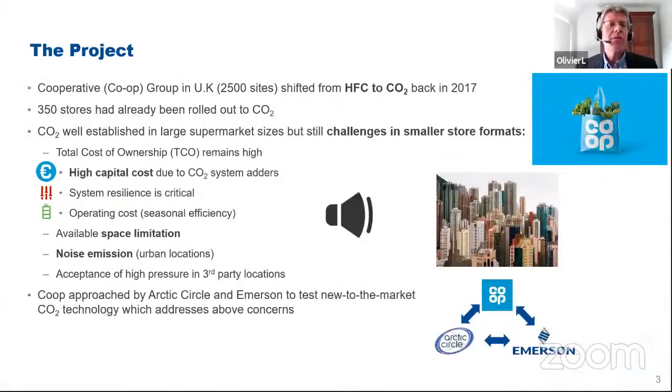So let me introduce the project that we're going to cover in this presentation. The Co-op group, like many end users, has been shifting away from HFC to CO2. They started a while ago. They've been quite successful with the larger stores, but they were encountering some challenges in smaller stores because the total cost of ownership remains quite high for those types of stores, mainly due to the initial capital cost, which is quite high due to the CO2 adders for those sizes.